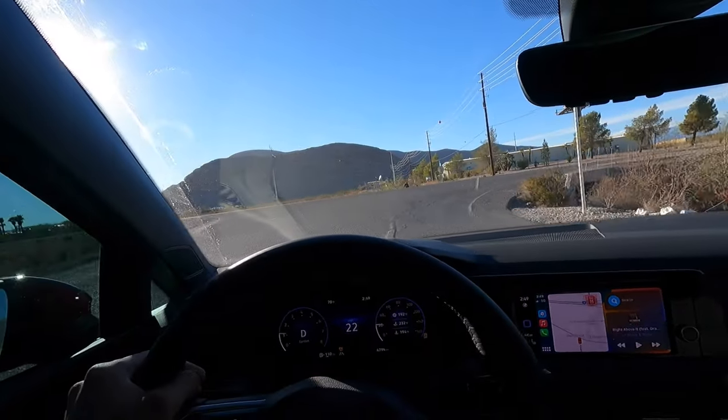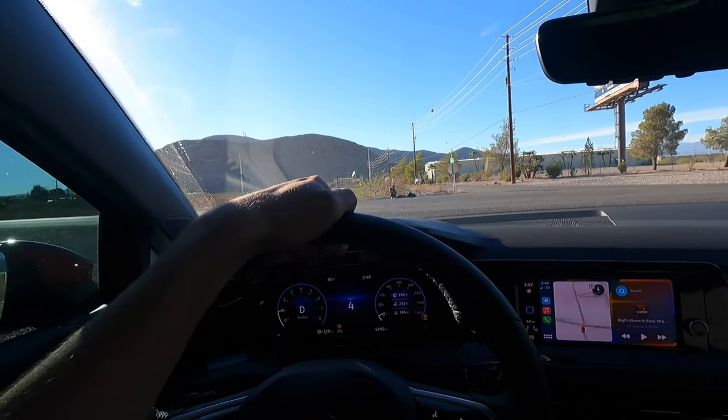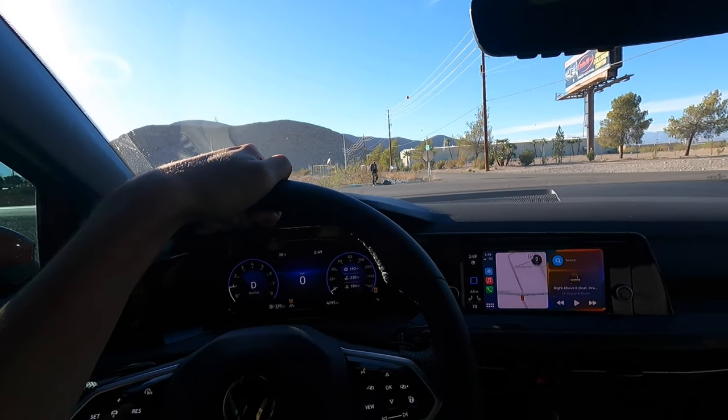Guys, when we take off onto the street, I'm just gonna take off kind of quickly, not flooring it, but just take off kind of fast in normal mode just to see what it sounds like.